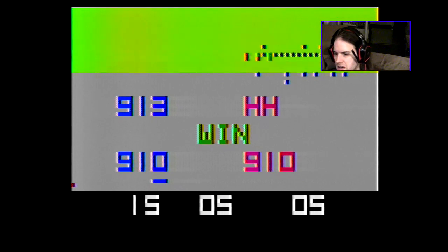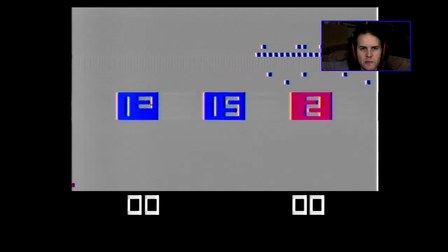Now I'm going to try Nim, which is game number 2. And start the game. Okay, so what happens here, I guess it's like randomizing the starting thing here. Okay, so the idea with this is you are playing against the computer, and these numbers on the screen represent piles of stuff. So the first pile has 7 objects in it, the middle one has 3, and the last one has 11. You can choose one pile to take any number of stuff from, and the object is to be the person that takes the last object from the table.